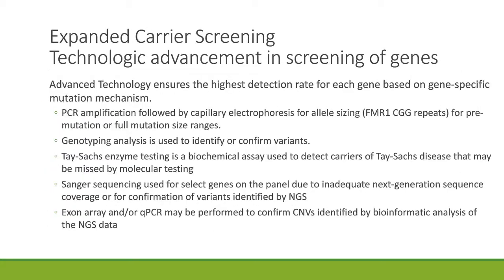Expanded carrier screening technology: PCR amplification, genotypic analysis to identify and confirm variants, and Tay-Sachs enzyme testing as a biochemical analysis to detect carriers of Tay-Sachs disease that may be missed by molecular testing. I'll show you an example of that, which was actually from the New York Times. Sanger sequencing, exon array, all of these are the advances in the technology in screening for genes.